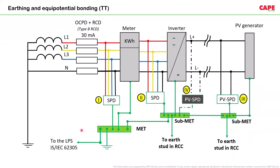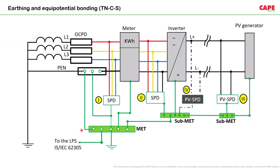First is the user or the company who is giving the solar PV connection, or the contractor. They have to understand the type of electricity supply from the electricity company, and they have to select the appropriate earthing method. In the difference between TT and TN-C-S, for example, in a TN-C-S network, the incoming PEN is connected to the earth bus bar of the installation.